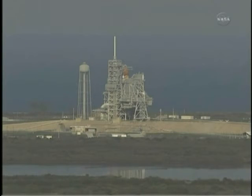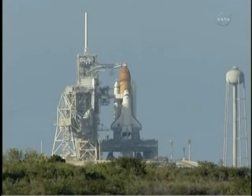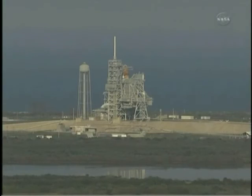T-minus 8 minutes, 17 seconds and counting. All systems are go, except for buses to fuel cells, per your checklist. POT in work. Except for the range safety officer. We stand by as they continue to work through their problem.